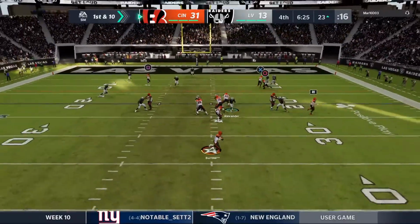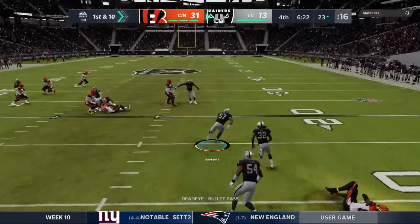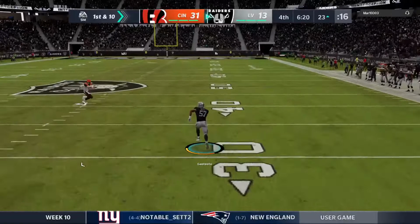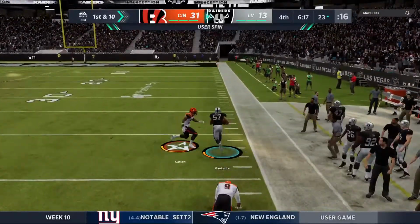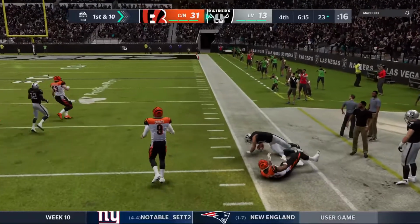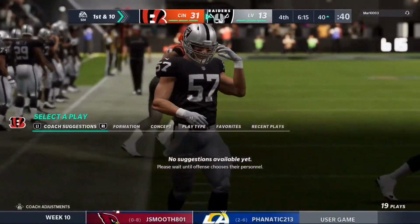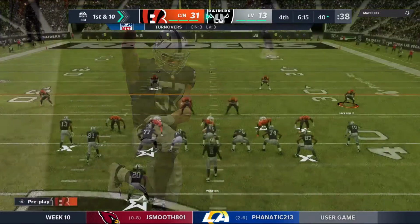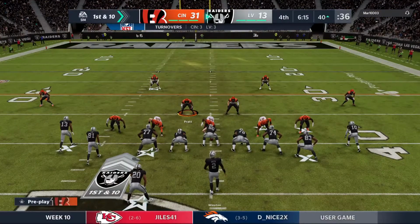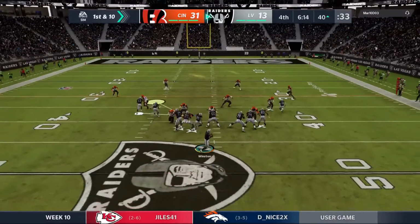To the air again, Burrow. Into double coverage, and it's intercepted. Picked off at the 12. Oh, twisting away. Oh, fighting off the defender. So they get the takeaway, but that's just step one. They still have a lot of work to do. But they don't want to focus on that now. Now it's about getting the ball in the end zone and hoping they can take it away again. Yeah, still a three-score game, though, fourth quarter.